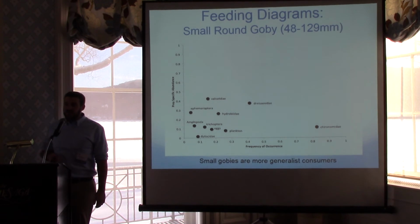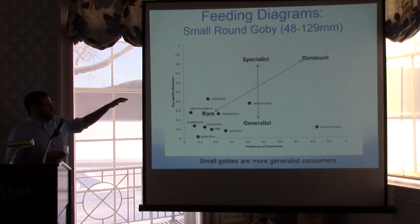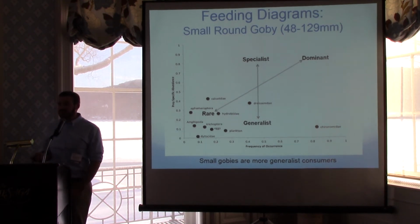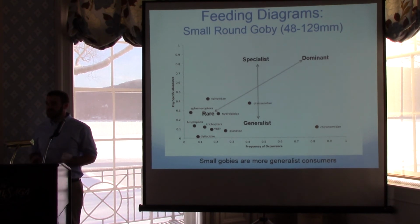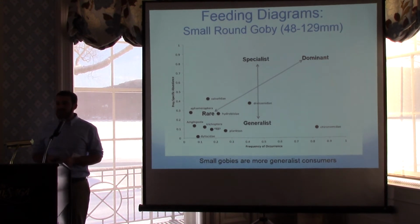So for our smaller round gobies, a couple things we can see. Most items are appearing under rare or generalist, so we can think of small gobies as generalist consumers. The one exception is the chironomids, which most gobies ate, but in any one sample they weren't a significant portion of that diet.